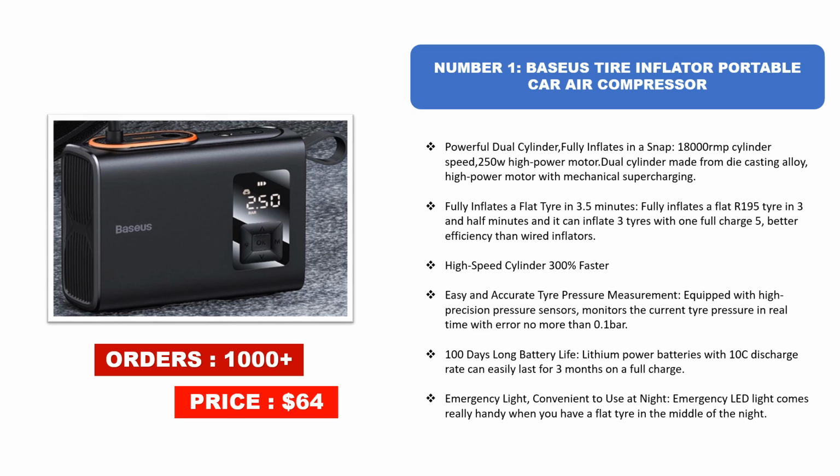Fully inflates a flat tire in 3.5 minutes. Fully inflates a flat 195 tire in 3.5 minutes, and it can inflate 3 tires with 1 full charge. Better efficiency than wired inflators. High-speed cylinder, 300% faster, easy and accurate tire.